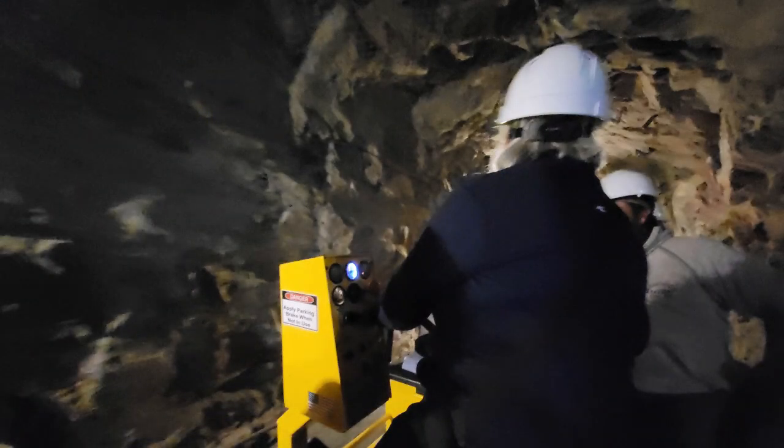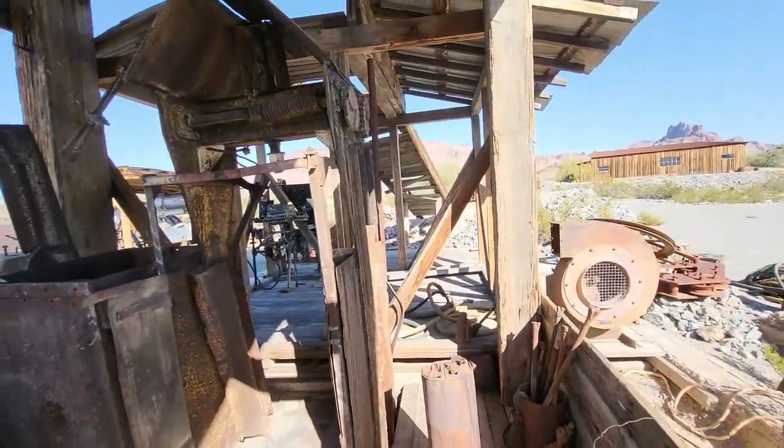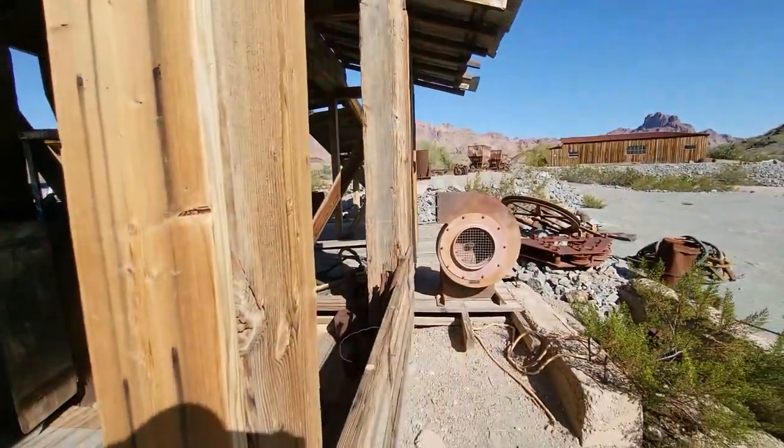After our underground tour, we returned to the surface to explore some of the remaining old mining buildings and machinery from the 1800s.